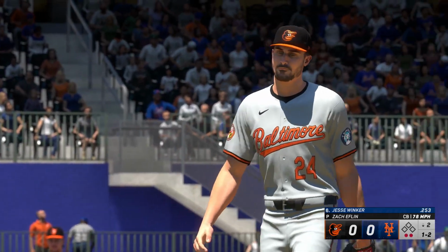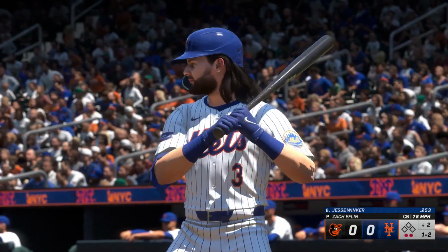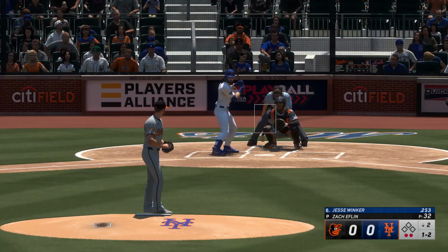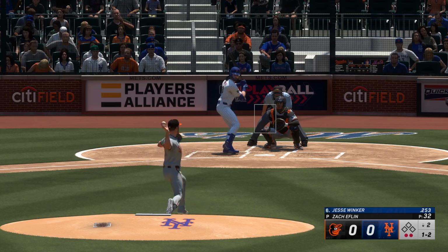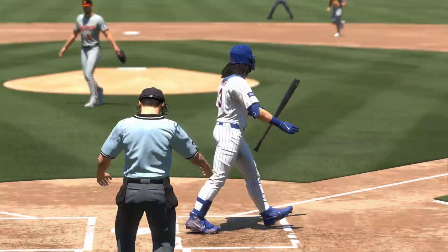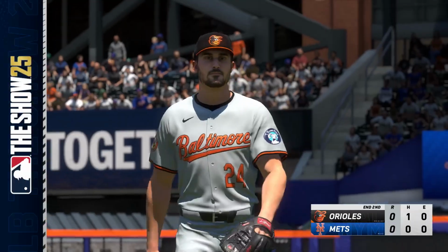0-2 count. You got the opportunity to expand the zone. Could get the chase there. Let's see what he comes back with next. Got him swinging. Mets go down quickly. We'll move to the third with no score.